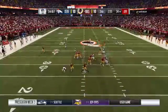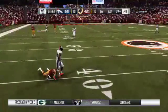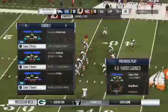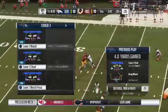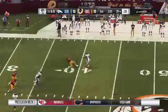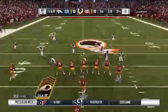On 3rd and 1, here's Mayfield. He can run for it, and he will. And he slides to avoid the hit. 4 yards there as they let him out of the pocket, and he got enough for the first. When they watch film of this game and hand out the grade sheets, he's going to really like getting a double plus on this play.